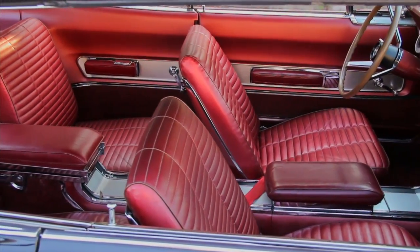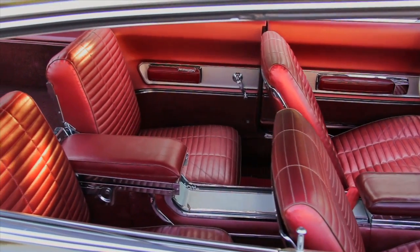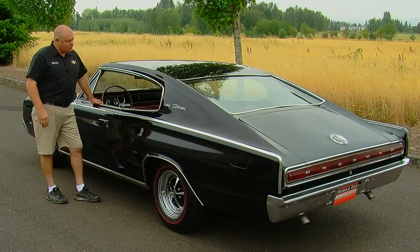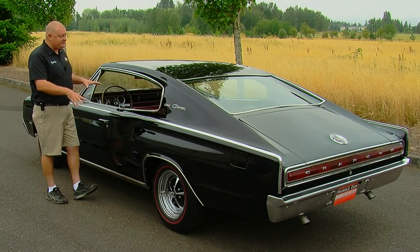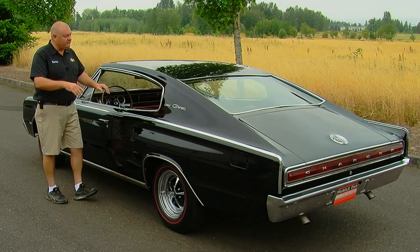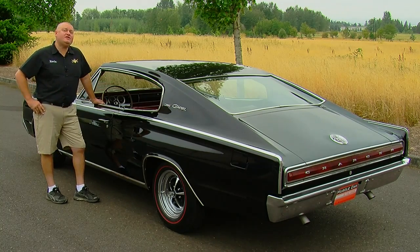And when we go inside this car, we realize how much attention Dodge put into making this car comfortable in both the front seats and the rear. Riding in the back of a Charger like this was a cool deal because each backseat passenger had their own full bucket seat with an armrest, and all that stuff folded flat, giving you a giant space, almost big enough to put another Hemi engine in.